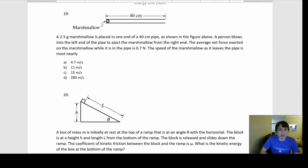A 2.5 gram. This is the only other problem I think I gave you where the units were weird, right? So as 1,000 grams in a kilogram, our units must be in kilograms. So before I even start, I'm just going to convert this to kilograms. 2.5 grams, 1,000 grams in 1 kilogram. So grams cancel, and I'm going to get divided by 1,000. So it's 0.0025 kilograms. All right, so that's my mass.